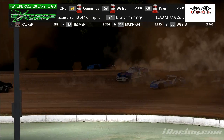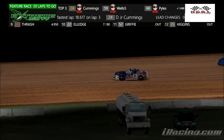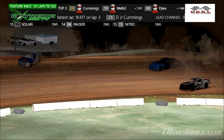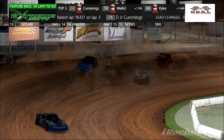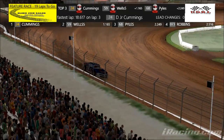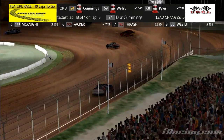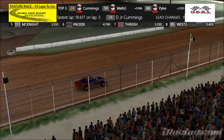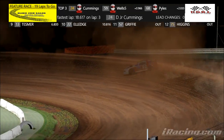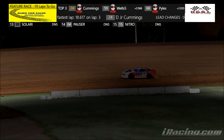We got a car off the racing surface. Kyle is able to miss him. They all bring it back together down the back straightaway here. 20 complete, and they'll all hang on. Looks like Kyle's going for a ride, though. He'll be off the racing surface in 3 and 4. Yellow flag flies. We got one more off behind him. It's going to be Michael, and yellow is back out. 19 laps to go. Well, that was a little crazy.